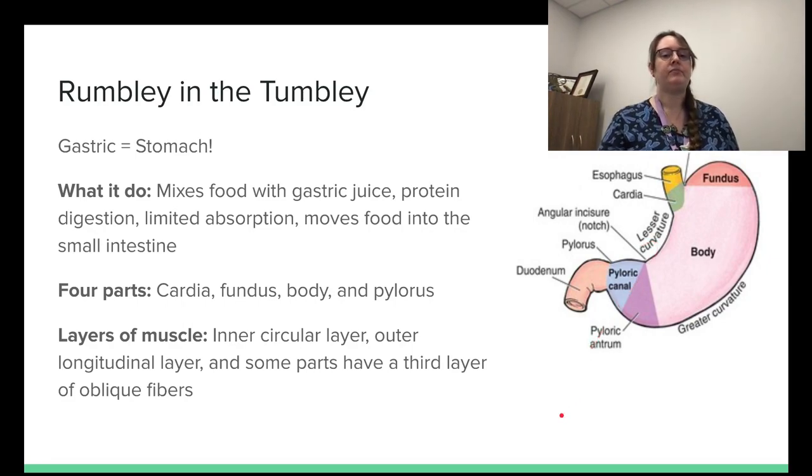So there are layers of muscle around the stomach, and they're going in both directions, this way and this way. That's to make sure it can get its side-to-side motion going. So it has an inner circular layer and an outer longitudinal layer, and some parts actually have a third layer of oblique fibers. That way it can mix up all that food we just chewed up, all that bolus we just swallowed, which goes in there and gets on with digestion.